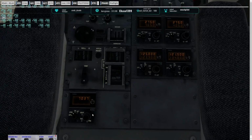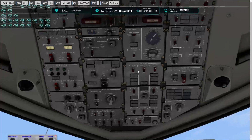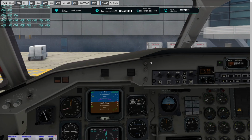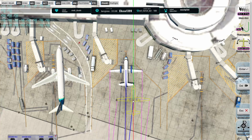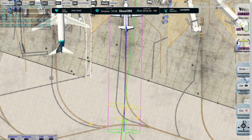And we're going to squawk our code 6135. 6135. We need anti-ice. Pitot, window heats are all good. And let's call our, actually, force the weather update so that way everything looks like it should, and we'll go push back to right there. That's fine.